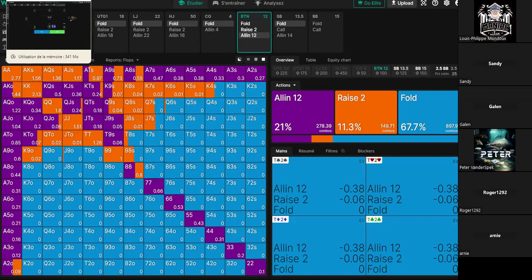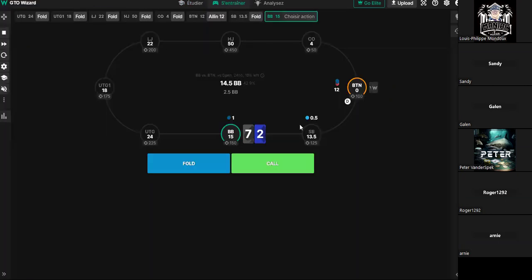But the other end of it too is you have to be careful because there's probably more guys who are jamming ace queen suited here and ace king suited. Yeah, that's fair. Definitely fair. Given what the solver is giving us right now, I think we want to actually tighten the range a bit there.